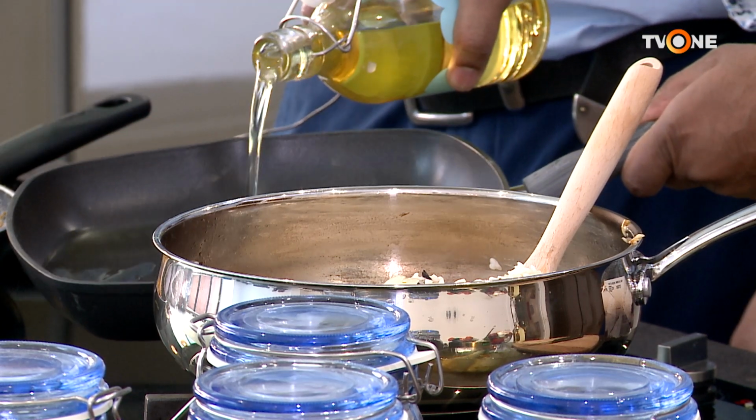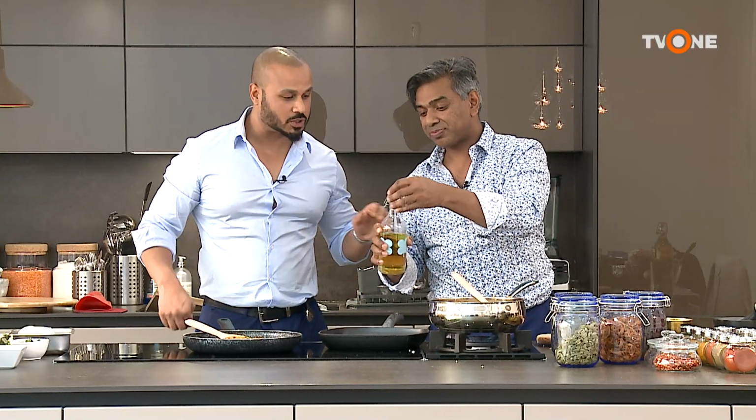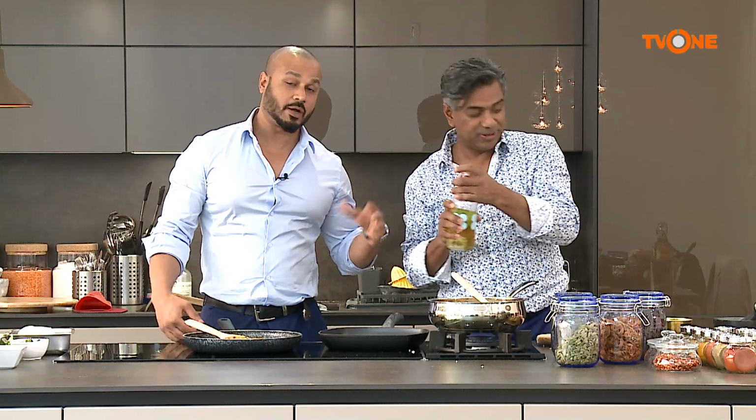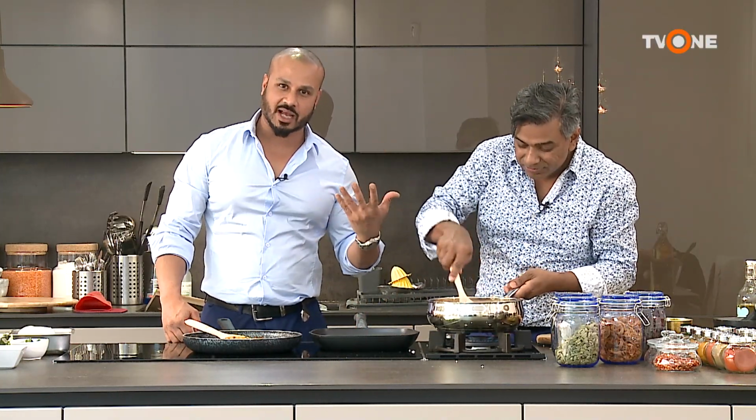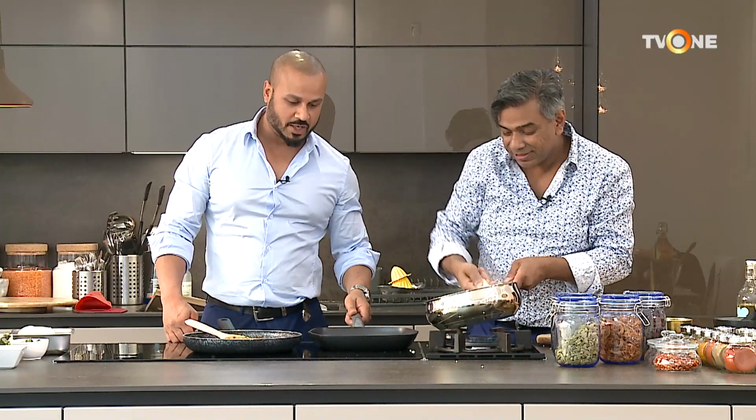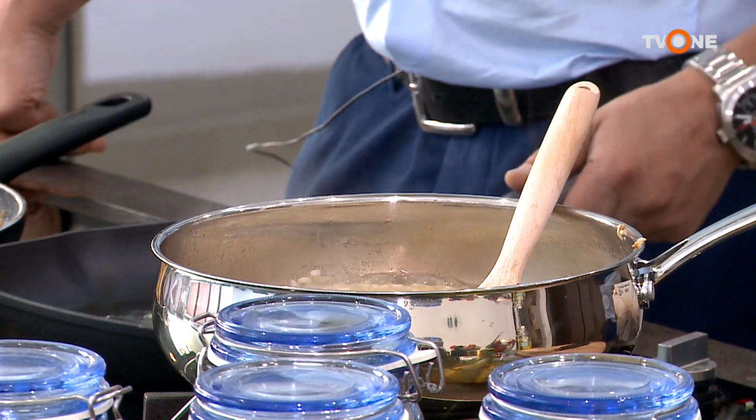When you're doing this at home, just make sure you measure it a little bit because he's a good chef. So at the end of the day, he doesn't have to measure it. These are all what we call antas in Bengali. But do measure it, otherwise you might put too much or too little.